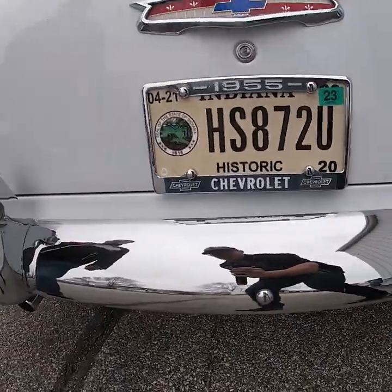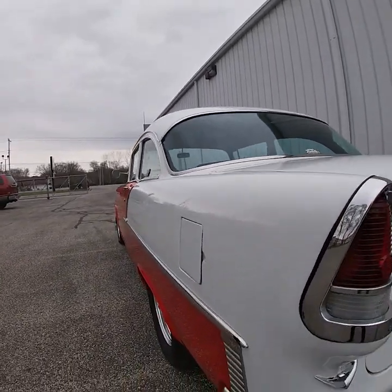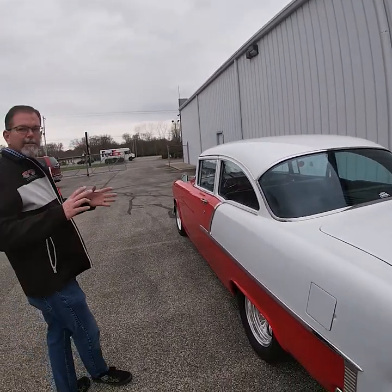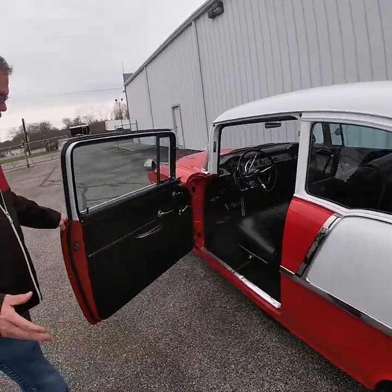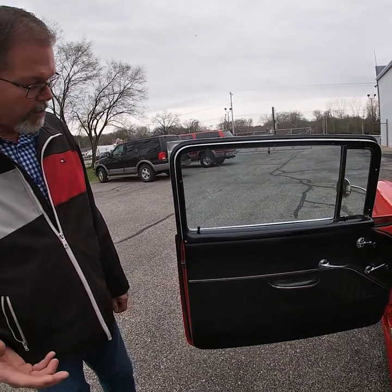We all know how sought after these Tri-5s are, and these street rodded and the resto modded Tri-5s are just becoming more and more popular. And this car here is probably kind of a cross between a street rod and a resto mod. It's powered by a Chevy 350. It's backed by a 700R4 automatic transmission, so you have overdrive.